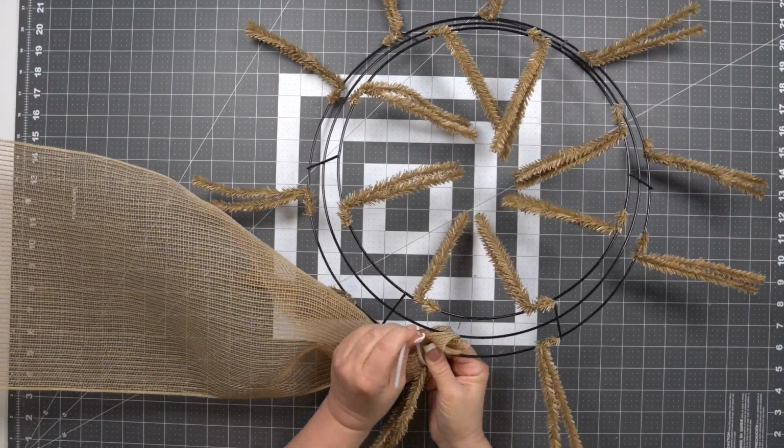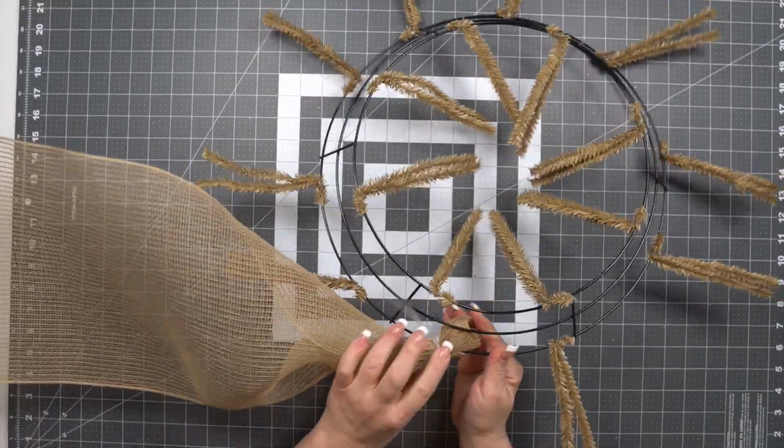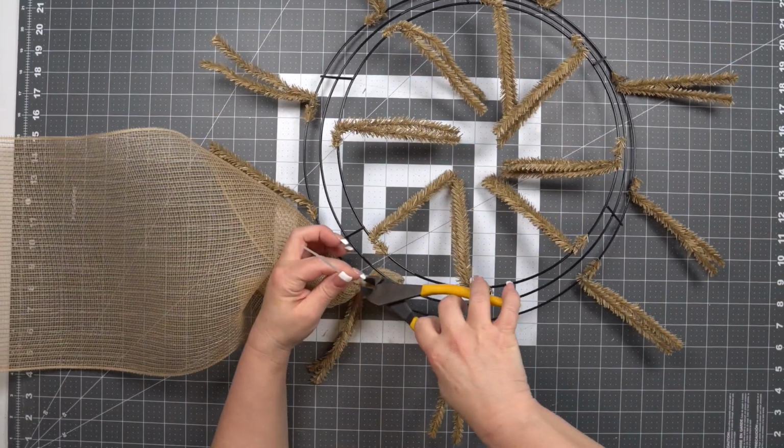And let's just go ahead and tie that nice and tight. Tie it up nice. Just going to push that through right there. And see, it's to the left of our tie. Let me go ahead and clip that piece off.